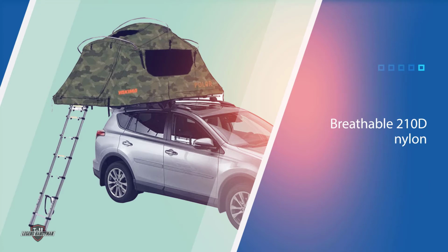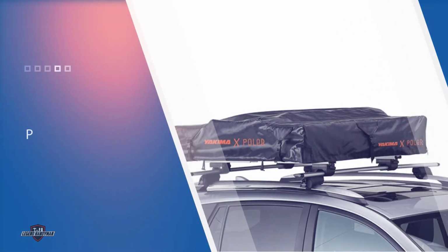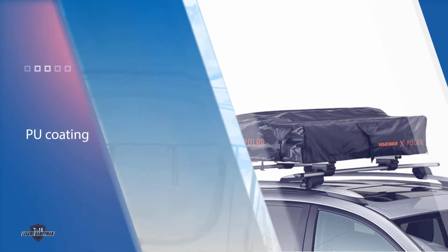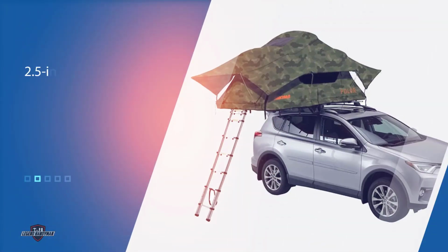Breathable 210D nylon is paired with mesh panels to ensure optimal ventilation and deliver a view of the stars on clear nights when you don't need the rainfly. You're sure to enjoy the PU coating that keeps moisture at bay. It accommodates up to 3 adults. A 2.5-inch foam mattress provides comfortable sleeping arrangements, and strong, lightweight aluminum poles paired with tool-free vehicle mounts make for easy setup and secure rooftop camping.